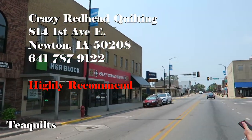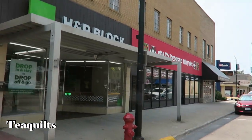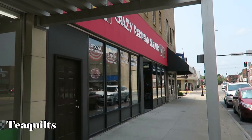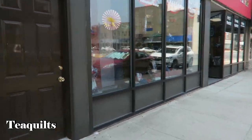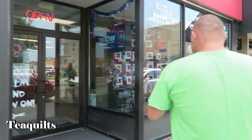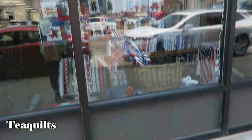So we are coming up on this quilt shop here called the Crazy Redhead Quilter. Very nice place. Nice display windows. Right here. Patriotic stuff, very nice. Very nice.